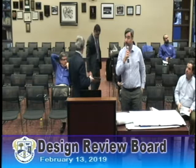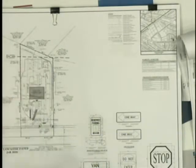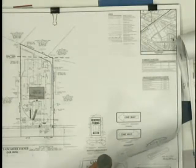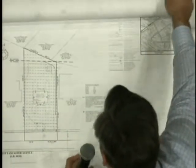Joel Comanda with Inland Design. This is the site plan. As has been described, the parking for the site is primarily in the rear, behind the building, with a few spots located in front. Single access to be located on the eastern side. The circulation is one way, counterclockwise around the building. The lighting for the site, not shown on this plan, but I can flip to it here. The site lighting is all building mounted. There are no freestanding poles. So those are all building mounted lights that are shielded.